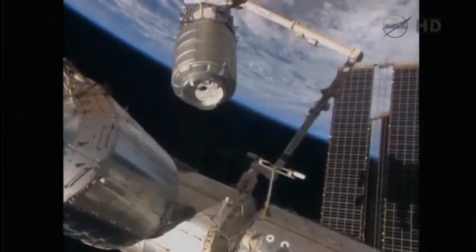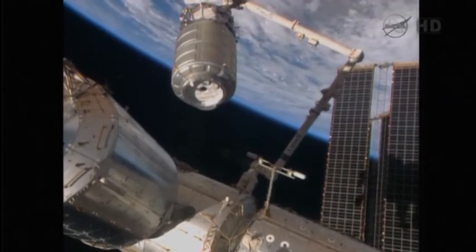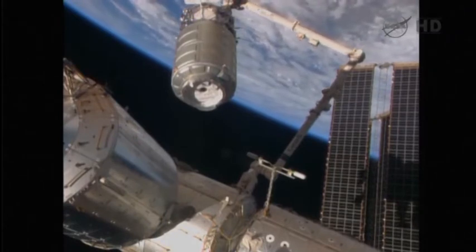The robotics officer here in Mission Control is confirming that the crew has put the robotic arm in motion. This is about a 5-minute maneuver. Very step-by-step, very methodical to get Cygnus lined up with the bottom side of Harmony.